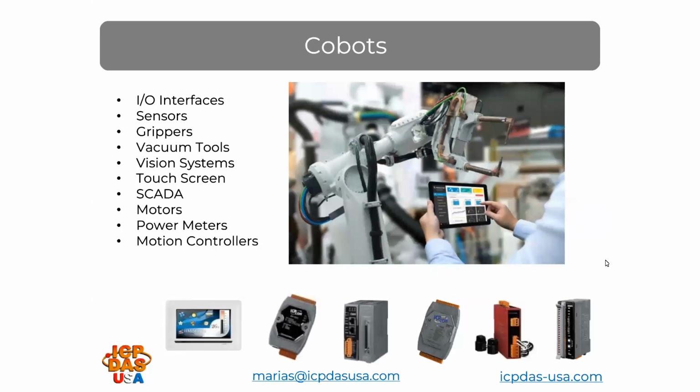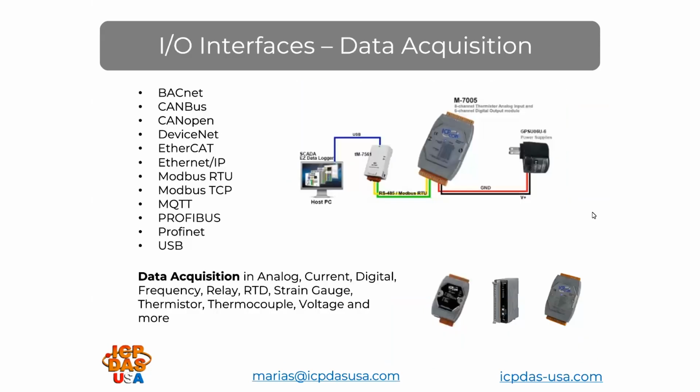Cobots usually involve I/O interfaces, grippers, vision systems, vacuum tools, sensors, SCADA software, and touchscreen controllers. SCADA software and voice commands are often used to control cobots. Motion controllers allow for the movement of the arm and other collaborative components. I/O interfaces are used with sensors for determining proximity of objects and people nearby.